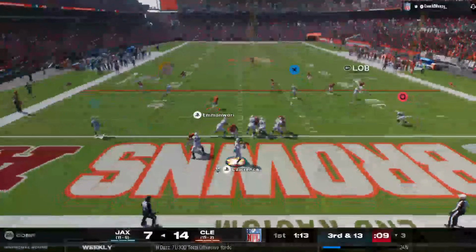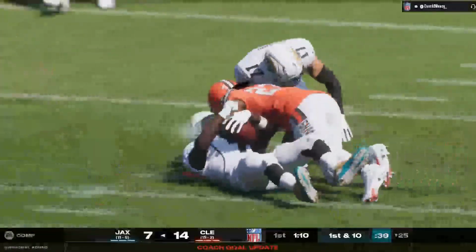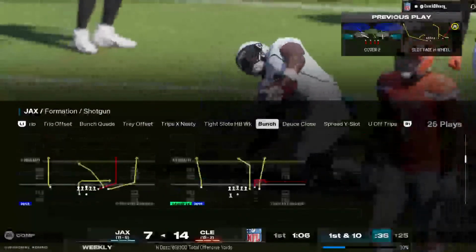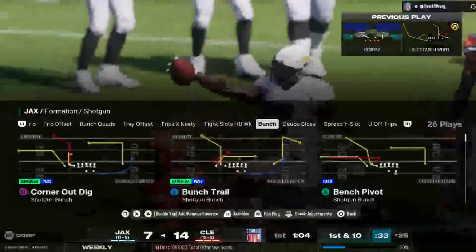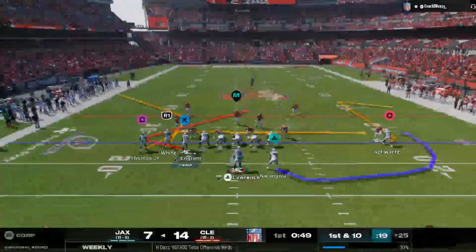Now on 3rd and long, they'll look to throw. Able to find the open man. That's complete. And all the way to the 25 before he's hit and dropped. Just one catch for him last week in the wild card win, but getting involved early here and picks up the first.